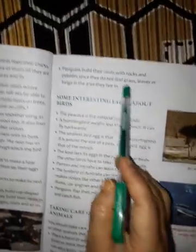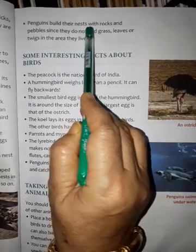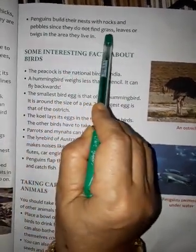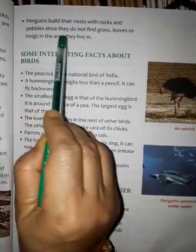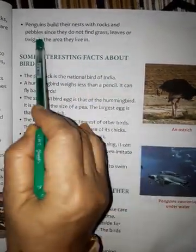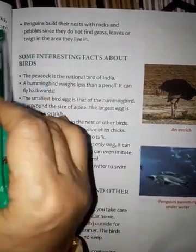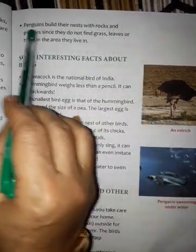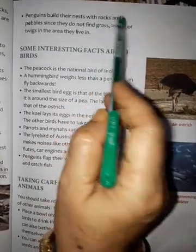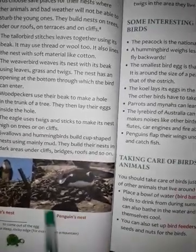Last is the penguins. The penguins build their nests with rocks and pebbles, since they do not find grass, leaves or twigs in the area they live. So penguins live in very cold areas, the Arctic and Antarctic regions, and there are no living trees, so no grass and leaves. So they build their nests with rocks and pebbles. Here on page number 26 we see their picture.